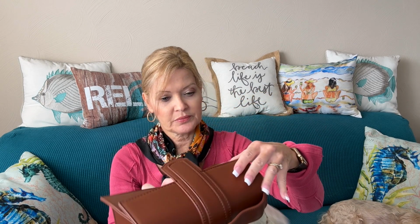Little clutch, so you can just snap this right shut. And then you have your little clutch. I love that it has the handle. You can also tuck it under your arm, but I love that it has the little handle too. And then you have the little crossbody straps to create that crossbody look also, which is such a nice added feature.